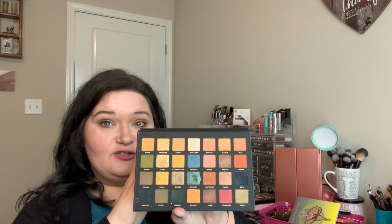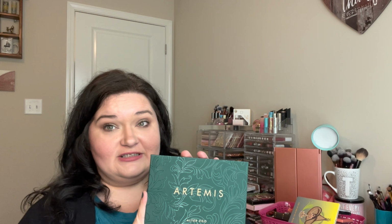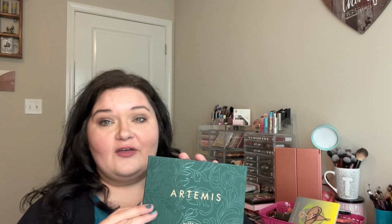A few more brands. Alter Ego, I don't want to get into the color story of this one, because I couldn't have pulled the trigger on the $129 Metropolis palette from Natasha Denona, and I wanted some of these colors. So this is the Artemis palette by Alter Ego. They are a dupe brand, so they don't have any of their own color stories. They make color story palettes at a very affordable price that match other high-end brands. So again, they do a lot of Natasha Denona. I think they dupe ABH, maybe Pat McGrath, but definitely Natasha Denona.